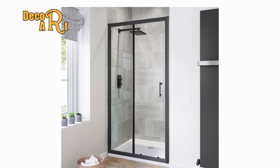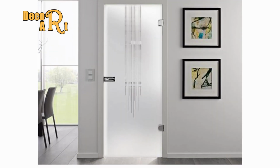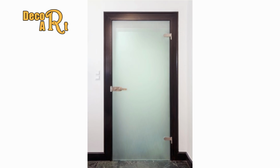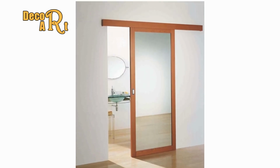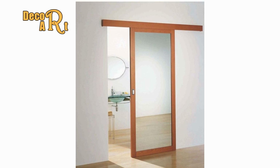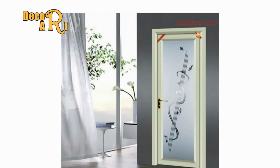What to consider before buying a bathroom door? Before zeroing in on a particular door for bathrooms, it is recommended to keep in mind the following buying tips. Choose the right material for your door. If you are keen on wood, make sure it is resistant to water and does not swell up. Metal or aluminum is suggested for commercial bathrooms or those with high usage.